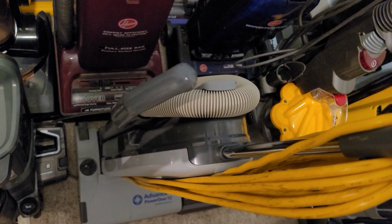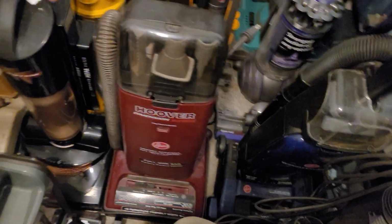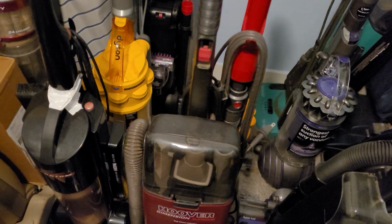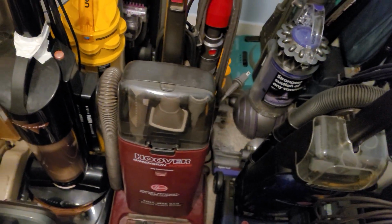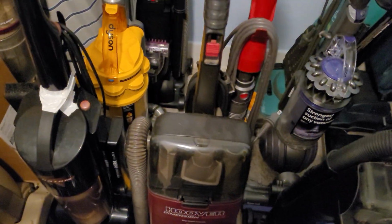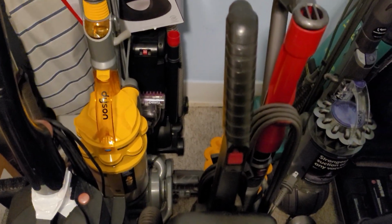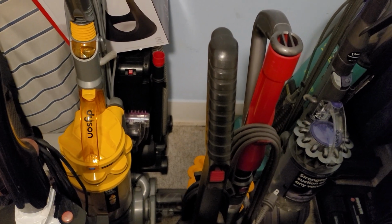It doesn't leak any air. It cleans well. I just don't like it. Hoover Dimension Supreme. This is also for sale. Dyson DC41. That's claimed. Technically for sale, but is claimed. This Dimension Supreme's in good shape, but it's quite creaky. I'm not really a fan of that, so that's for sale. Dyson DC14 All Floors. That's for sale. There is a Dirt Devil Total Pet, but that one's under recall, so I'm not selling that one for safety reasons.